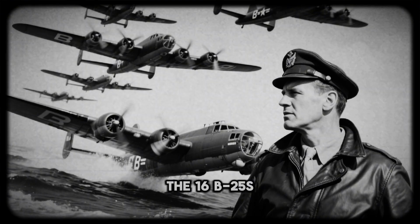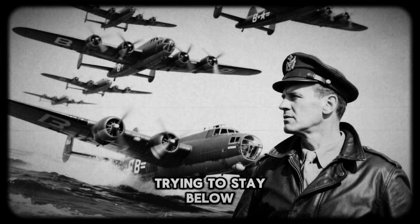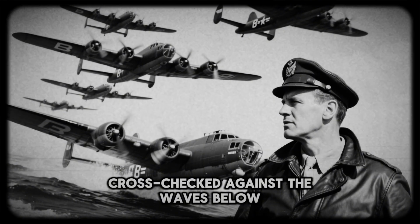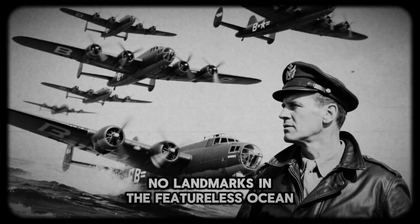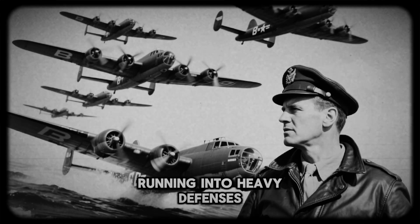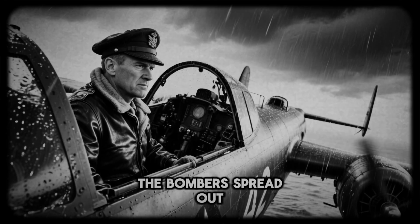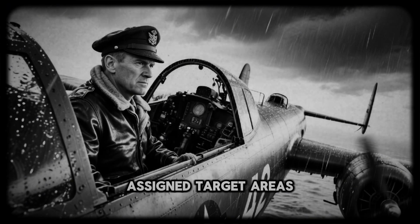The 16 B-25s cruised west in loose formation at 200 feet above the Pacific, trying to stay below Japanese radar coverage. Doolittle navigated by dead reckoning and compass, cross-checked against the waves below. There were no radio beacons to follow, no landmarks in the featureless ocean. Navigation errors could mean missing Japan entirely or running into heavy defenses. The weather deteriorated as they approached Japan. Rain squalls reduced visibility. The bombers spread out, each crew navigating independently toward their assigned target areas.